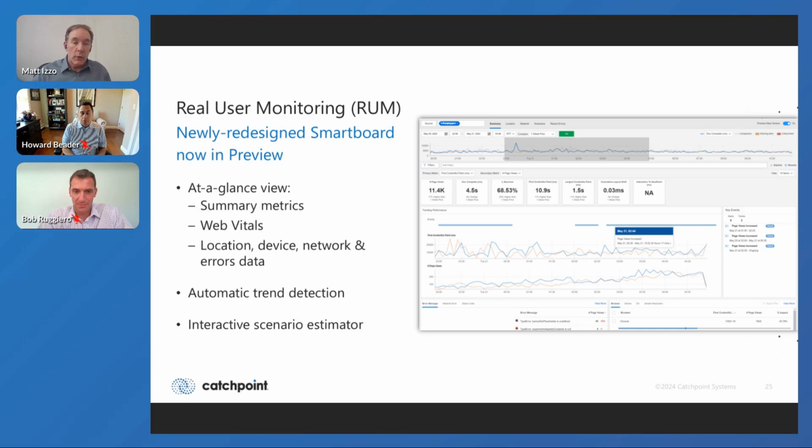There's also automatic trend detection, something that we've had in our smart boards for a while, all that high-powered correlation analysis and trend detection. We don't often talk about that, but the behind-the-scenes analytics that Catchpoint uses has always been very, very sophisticated. So that level of trend detection and trend shift detection is built in.